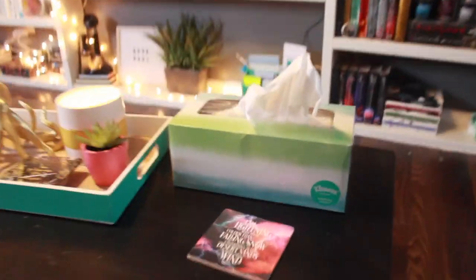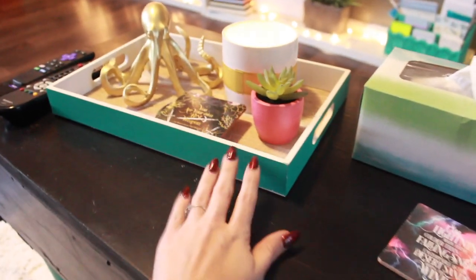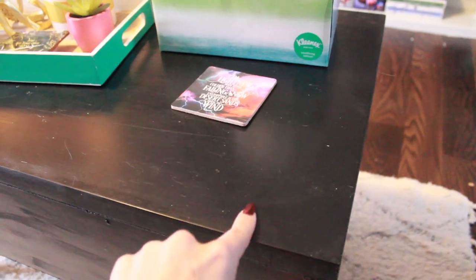So I have this coffee table here. I keep tissues because the cats are always with me and I'm allergic. I usually have some sort of coaster here, and then I have this little trinket tray that I keep. I love this coffee table because it was from a yard sale that we redid. And then I have this rug, which I think I got from Ross for like $15, and it's really nice and fluffy.